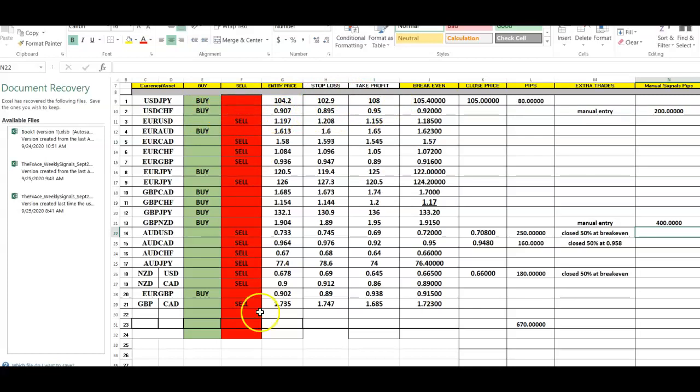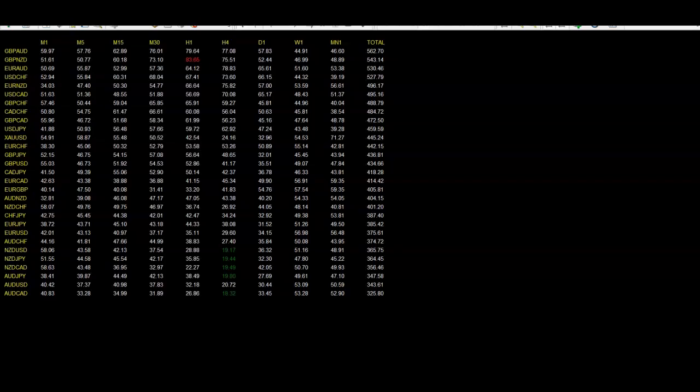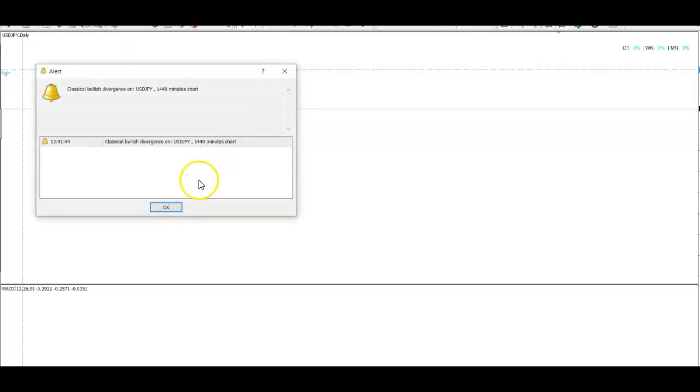And let's get into the actual trades and why I was looking to take these positions where they were. So the first one was on the USD Japanese yen. We're going to locate that on the dashboard here, and we'll open up the chart.